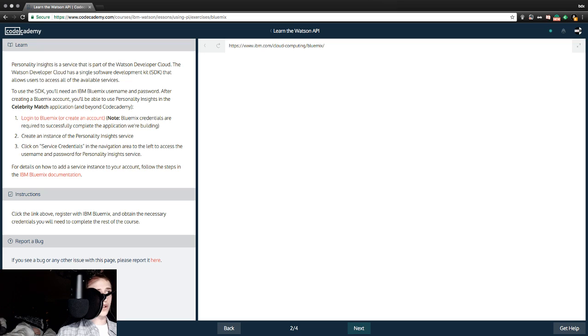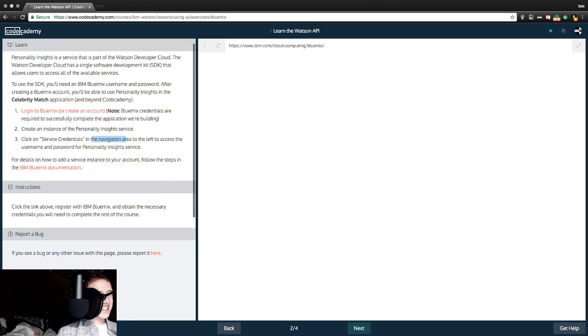One, log into Bluemix or create an account. Note, Bluemix credentials are required to successfully complete the application we're building. Create an instance of the Personality Insights service. Click on Service Credentials in the navigation area to the left to access the username password for the Personality Insights service. I think we might hold off on that.